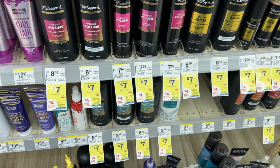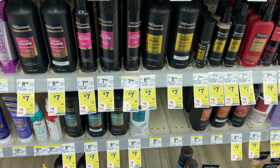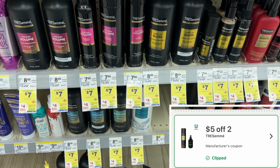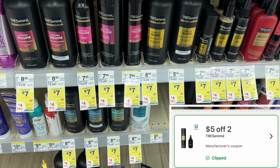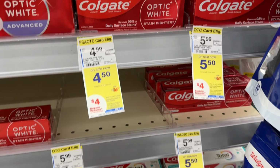This one is buy 2, get a $4 register reward this week, and they're on sale for $7 each. 2 will be $14, but we have a $5 off 2 digital. You'll pay $9, get that $4 register reward, making it $5 for both, or $2.50 each. And don't forget to check Fetch Rewards and other apps for any rebates.